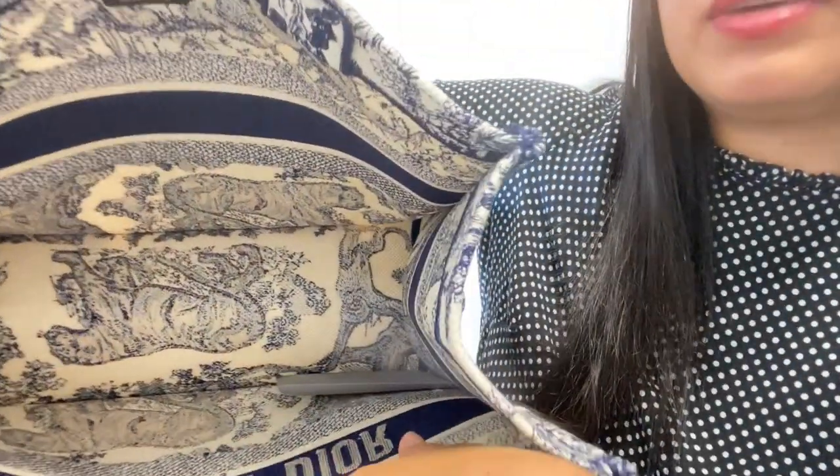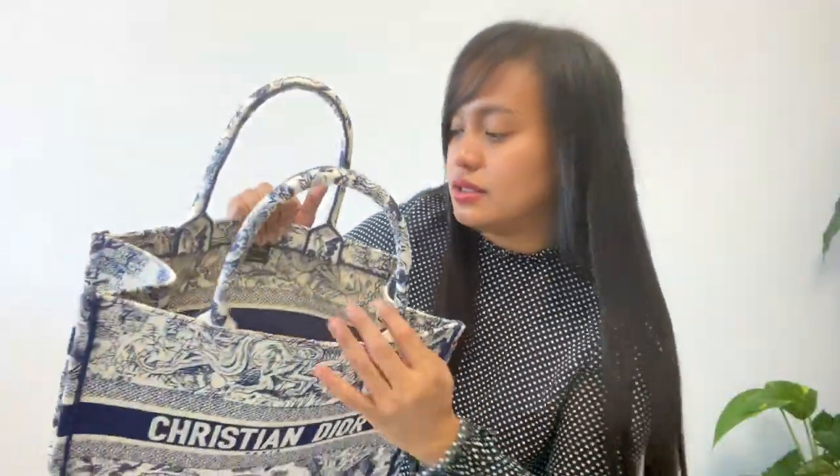A lot of things that you can put inside. And also, like I said, I ordered the bag organizer for this para just to protect the inside lining niya. Kasi sa inside, it's purely handmade canvas. I don't know if it is handmade, but it's purely, ano siya, canvas sa loob. So, just to protect the leather or the canvas inside, a bag organizer is good to have for this kind of book tote.